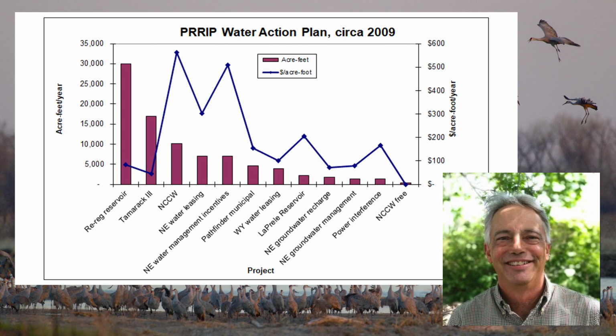We had other projects, Tamarack 3, which would have been a Colorado recharge project, conserved water. Our water leasing projects, our irrigator-based projects, tended to have lower annual yield and much higher cost. You can see the solid line shows on a per acre foot basis the cost of the irrigator base. So rational thought at that point seemed to confirm that some of our engineering projects, particularly the J2 reservoir, were going to be the most efficient way to get to our goals and provide controllable water. Didn't quite work out that way.